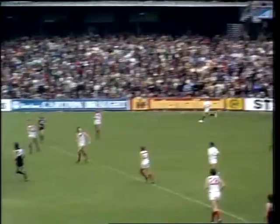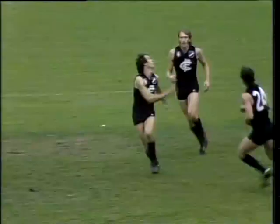Austin straight up the centre of the ground. Almost in the centre circle. Pennell, good mark. Out wide to McConnon. Rather it's Byrne. Byrne to full forward. McKenna well placed. Good mark. Austin gets Carlton out of trouble.